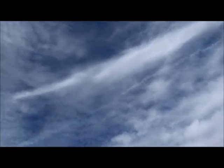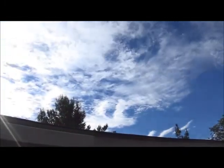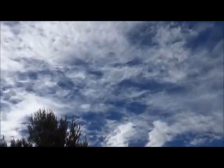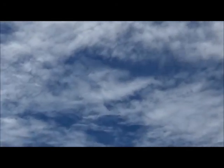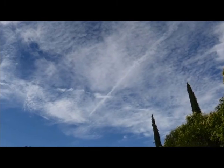My God, look at that rail. And he ended it there. Jeez, look at the wisps up over here. Look at those wisps. Wow. Just notoriously evil what they're doing. Notoriously evil.